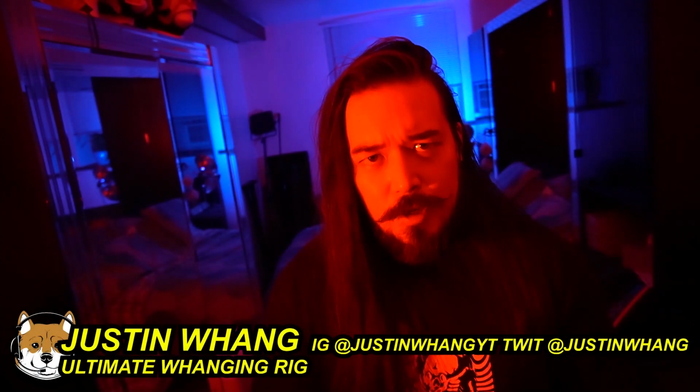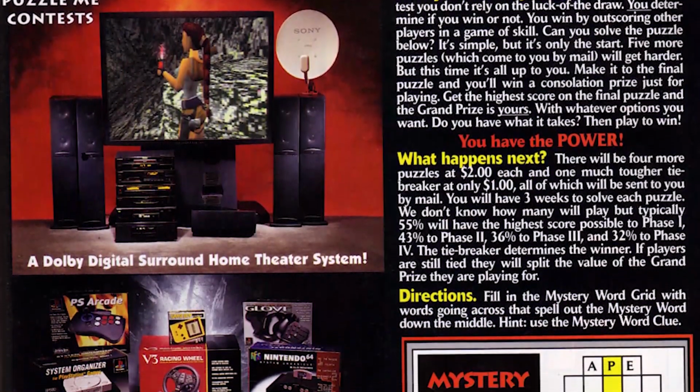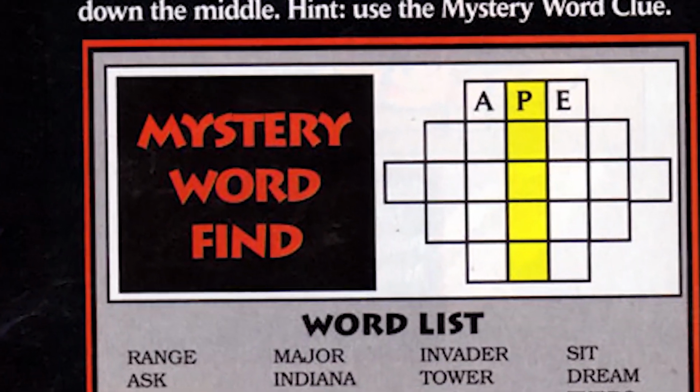If you were an avid reader of game magazines from the early 90s to the mid to late 2000s, as I suspect many of you are, you've definitely come across one of these ads. Every console you could possibly have at the time combined with a top-of-the-line home theater system and sometimes computers. And what's even better, this isn't just the usual sweepstakes where you mail it away and you have a 1 in a million random chance to get picked to win. No, this was skill-based. And being the high IQ gamer that you are, you're definitely gonna win this, right?